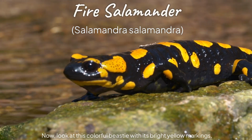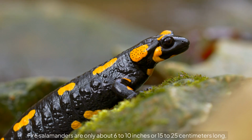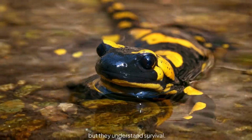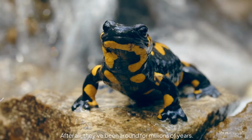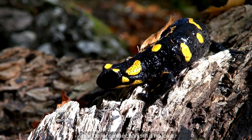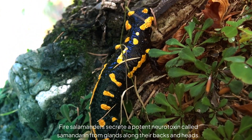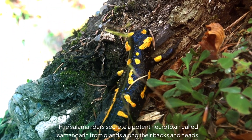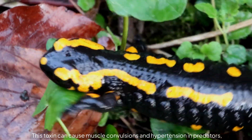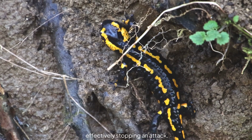Now, look at this colorful beastie with its bright yellow markings, native to the moist, temperate forests of Europe. Fire salamanders are only about 6 to 10 inches or 15 to 25 centimeters long, but they understand survival. After all, they've been around for millions of years. Their defense mechanism is no joke. Fire salamanders secrete a potent neurotoxin called salamandrin from glands along their backs and heads. This toxin can cause muscle convulsions and hypertension in predators, effectively stopping an attack.